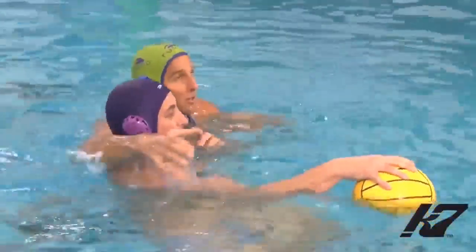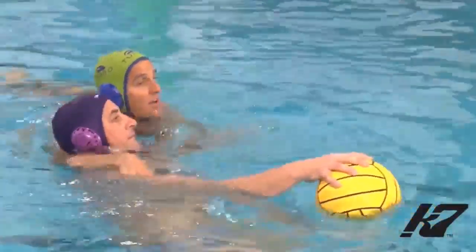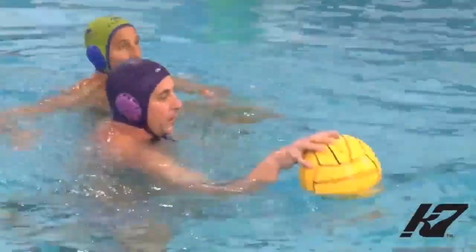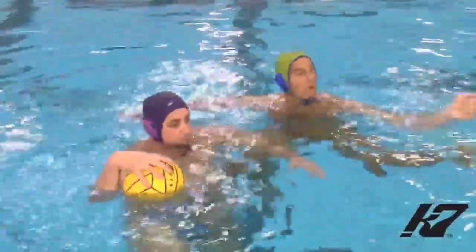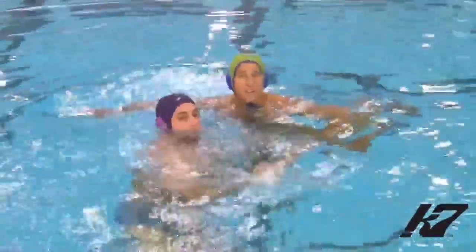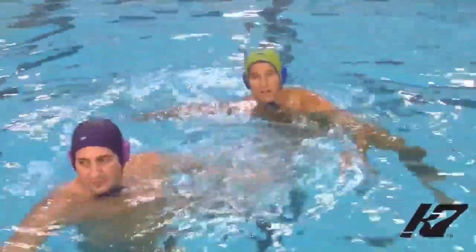The way you can get excluded is when the player doesn't have the ball and you're grabbing and the player sells it and pretends like they got really dunked. That's when you'll get excluded. Or as the ball's coming in the air and you're caught holding, that's when you'll get kicked out.